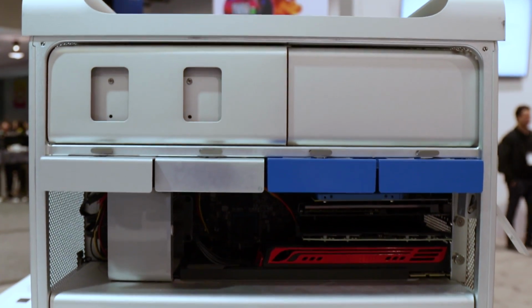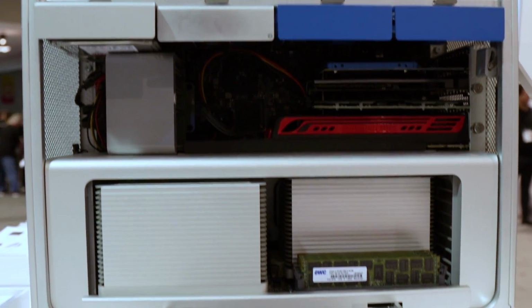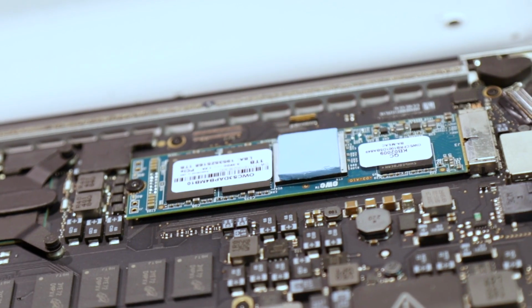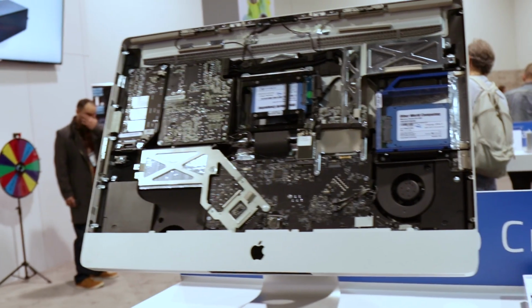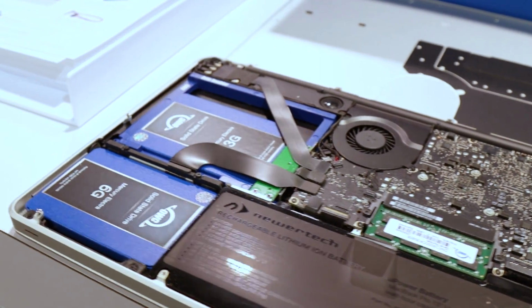At the heart of OWC is our fantastic range of upgrade options. We have processors, memory, SSDs, hundreds of ways to bring new performance to basically any Mac. So you can spend your money on the things that matter to keep you working instead of having to upgrade to a new machine with OWC.